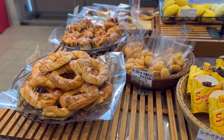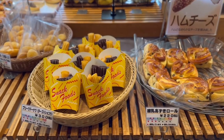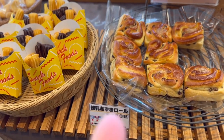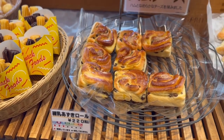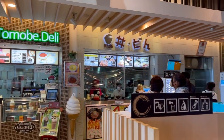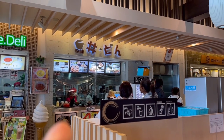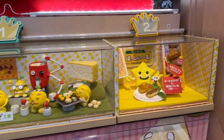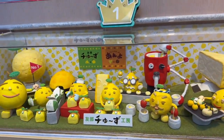There's a Starbucks here. Check it out. And it kind of looks like croissants, donuts. Yeah, going about what, 220 yen? But yeah, it kind of looks like this. Rice bowl. Inside the service area, it looks like the famous food of the area.